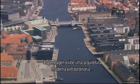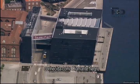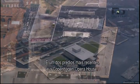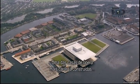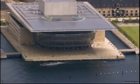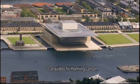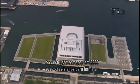Copenhagen is home to some outstanding modern architecture, such as the Royal Danish Library, known as the Black Diamond, because of the black glass and the granite imported from Zimbabwe. And one of the latest buildings is the Copenhagen Opera House, and one of the most expensive opera houses ever built, with costs in excess of £300 million. It was a gift of A.P. Møller, co-founder of the Maersk shipping line. The architect was Henning Larsen, and construction began in 2000 and took 6 years to complete.